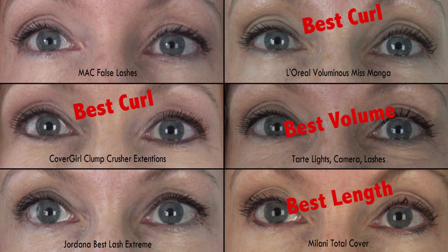All right, for best volume, the winner was the Tarte Lights, Camera, Lashes. That one clearly in the pictures gave much more thickness at the base and my lashes looked almost like false lashes, except they didn't have that huge length.